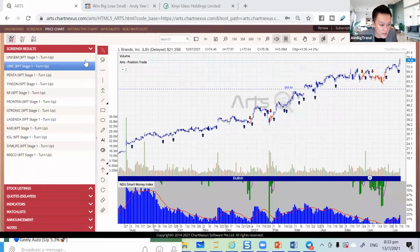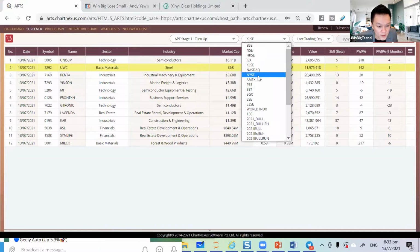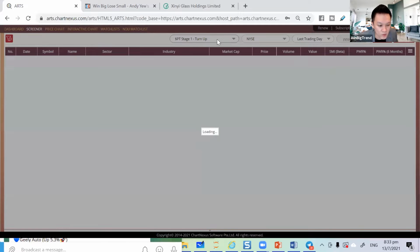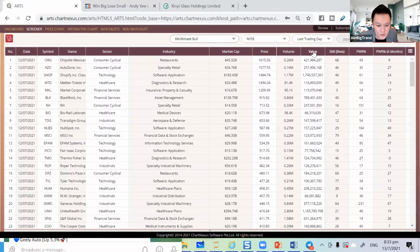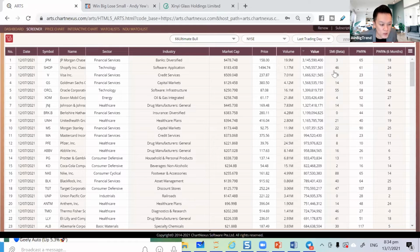All right, so let's get started. Okay, so again, you can do this by looking at the NYSE. You can look by the ultimate bull. First, you can rank based on the value to find the most popular stocks and the most uptrend. So JP Morgan, Shopify, Visa. Okay, instead of Visa, actually my favorite is American Express.